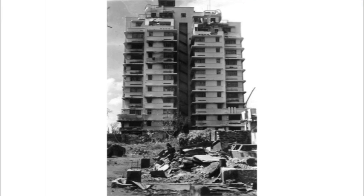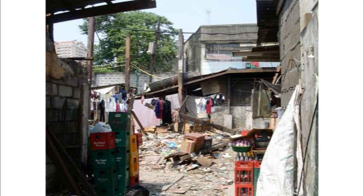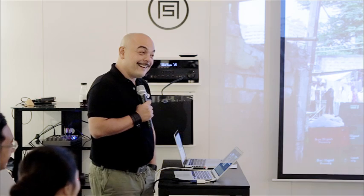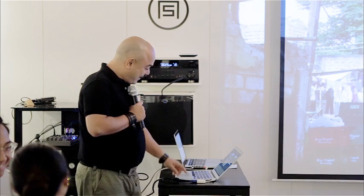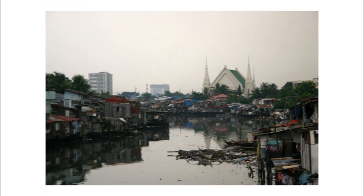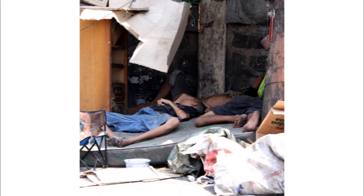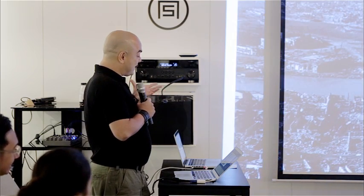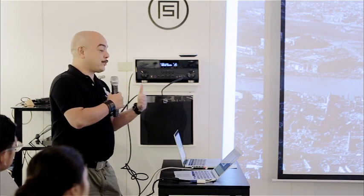Because check this out. This is Manila in World War II. This is Manila last week. Manila in World War II, Manila today, right? And it was this moment that Manila started getting paranoid and when demographics would shift.